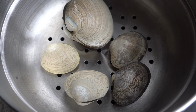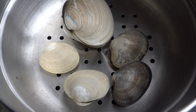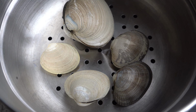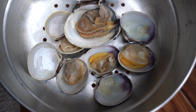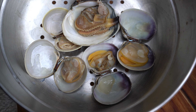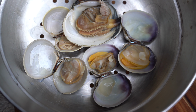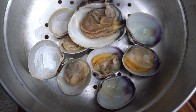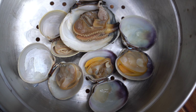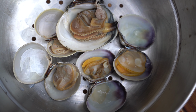Now that I've got all three types of clams, the butter clams, the native littleneck clams, and the Manila clams, I'm going to steam them all up and then do a little test to see which one is the tastiest. So all of my clams have opened up, and you can see the Manila clams on the right there have that really beautiful purple color on the inside of the shells, whereas the native littlenecks on the left are pretty solid white on the inside of the shell. And same with the butter clam. It's mostly a solid white cream color with a little bit of a dark strand of coloring towards the siphon where sand has gotten trapped.